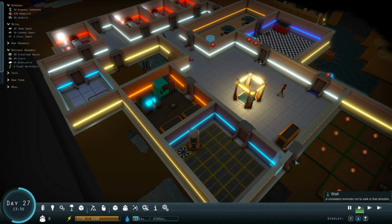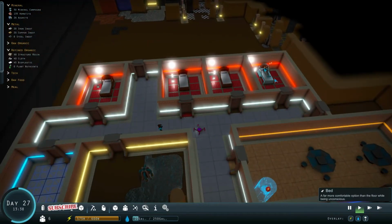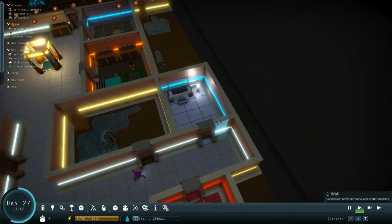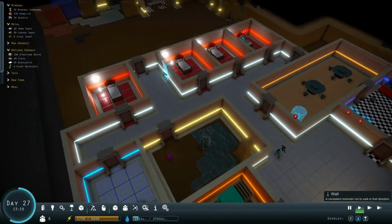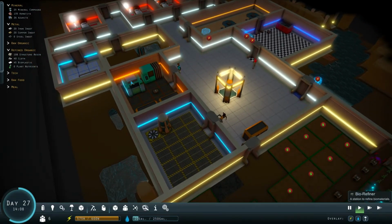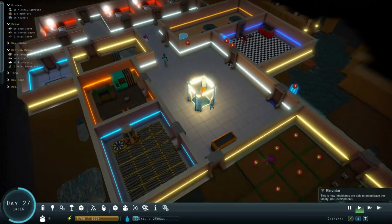Look, the base, it's looking pretty good, right? We've got the bedrooms finished over here. We've given Sir Lord Gamer his own research science lab. We've moved it out of the utility room here. We had to mine out a whole bunch of stuff in order to get enough mineral compound together in order to make our structure resin to get all this finished.